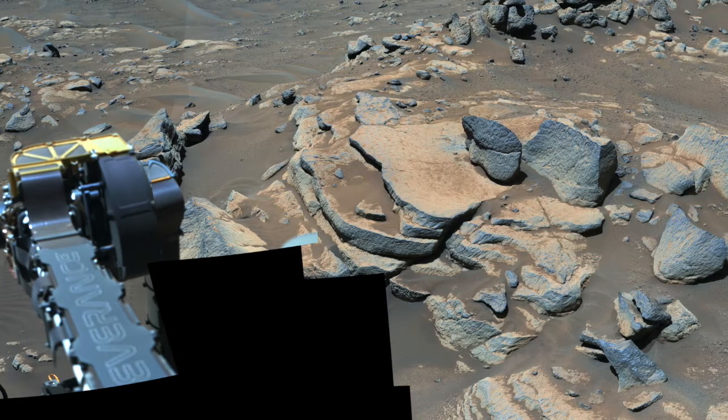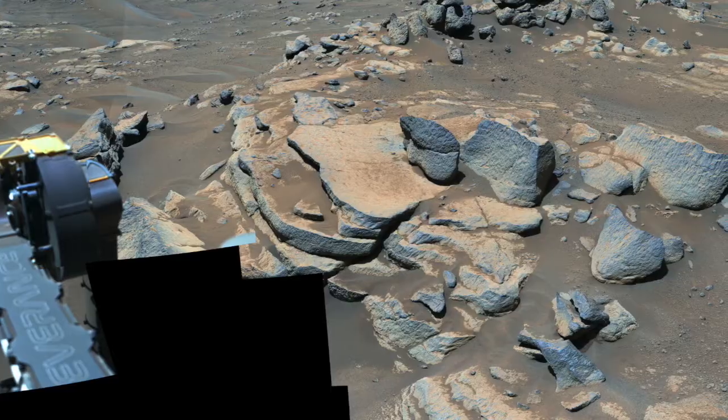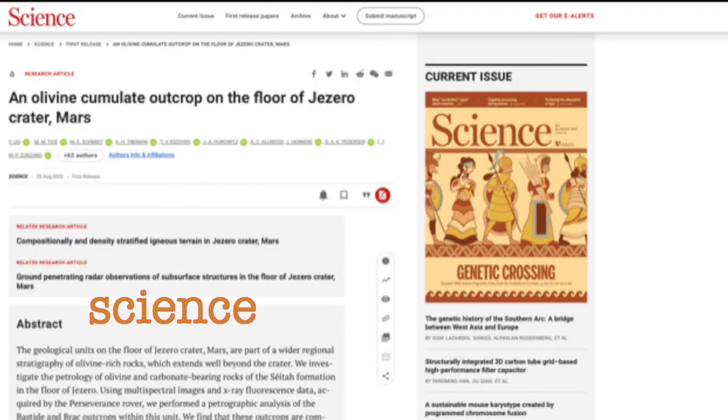PIXL's search on Mars for traces of microscopic life dating back billions of years continues. For more information, go to science.org.